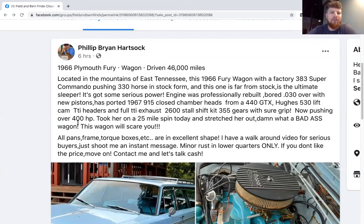Now it's pushing over 400 horsepower. It sure better be with that cam and good heads. Excellent. It says he took it on a 25-mile spin. And what a bad donkey wagon. This wagon will scare you.